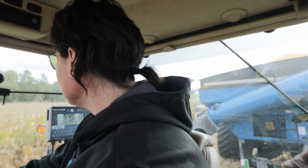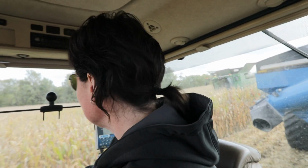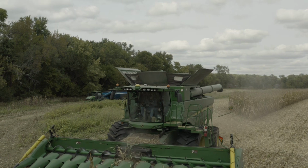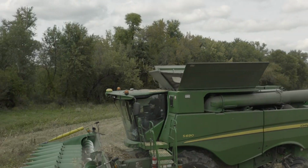I was probably about 10 years old when I first started driving the grain cart by myself, and it's always fun to get out of the office and be with him in the field, and just to be outdoors and use the product. Farmers tend to get out there and get the job done. They don't throw up their hands and not plant a crop.